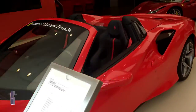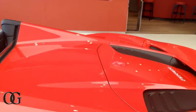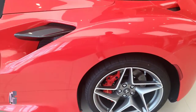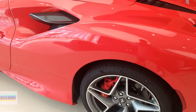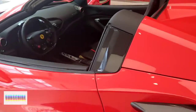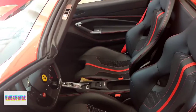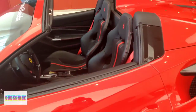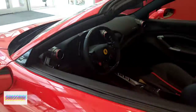Got an F8 Spider. Two-door coupe. Engine bay is covered, but it's cool. A lot of chrome joints. Like I said, it got the big Ferrari. You know what I'm saying? With the Pirellis on there, man, going crazy with the carbon fiber. Gotta love it, gotta appreciate it. Got the red leather with the red stitch. Black leather's in there, man, with the racing steering wheel. Ooh, with the red stitch and the ignition power button on the steering wheel.